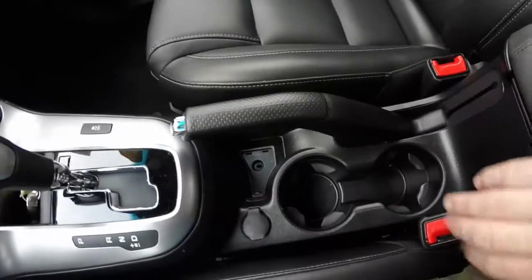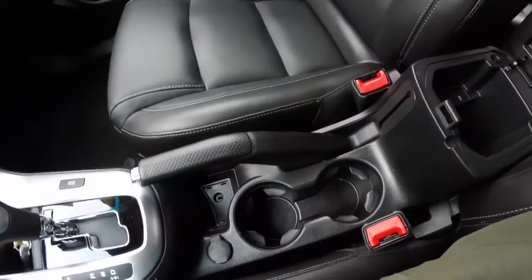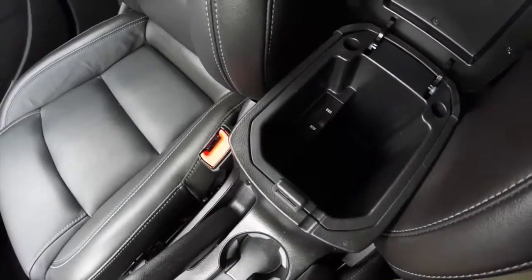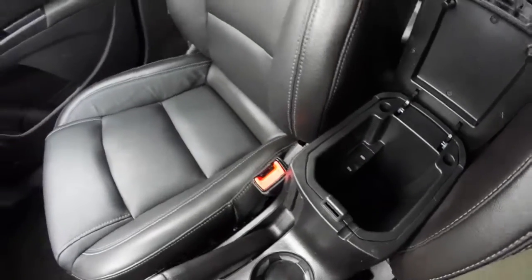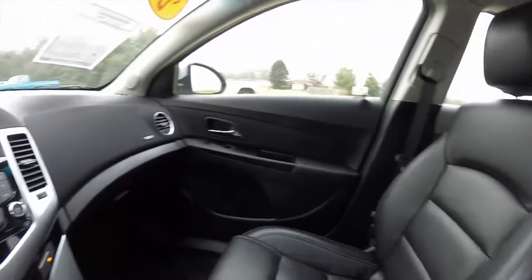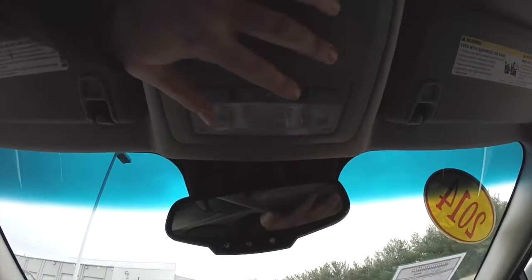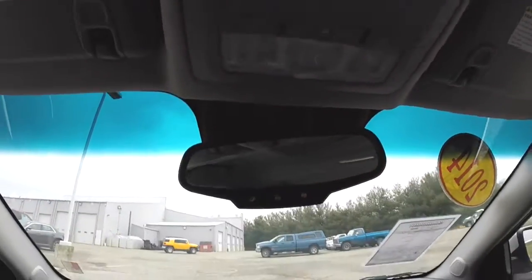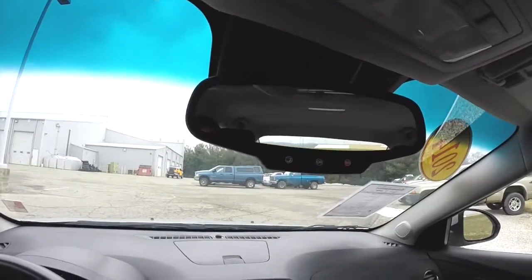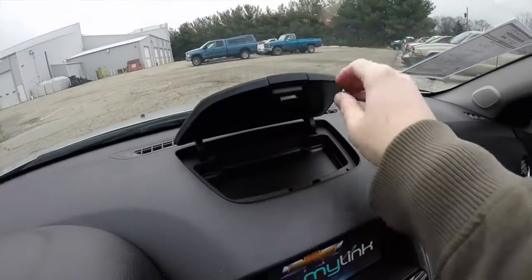Moving down below, dual front cup holders and a power point. Also have a generous amount of storage with an auxiliary port and a USB port. And looking overhead, you have your map lights and dome light. Also have an automatic dimming rearview mirror with OnStar. And on the dash, you have dash mounted storage.